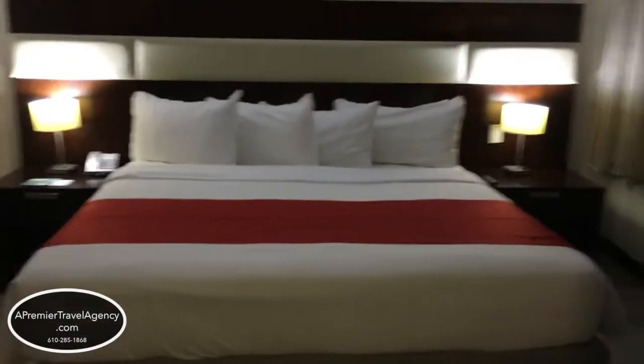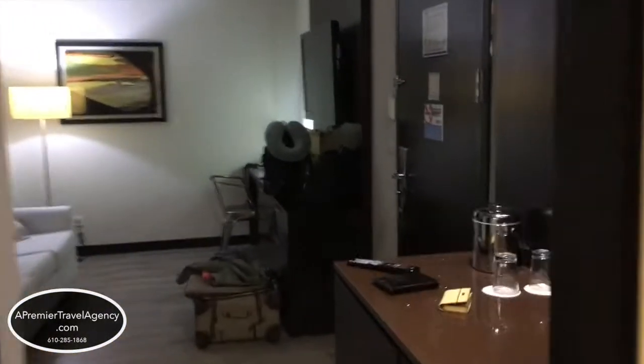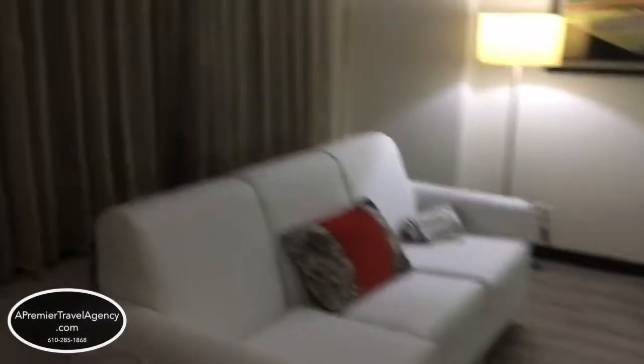A huge double closet with a safe, plenty of space, and then a wonderful king-size bed, and a big screen TV here. And then there's also a TV in the sitting area.